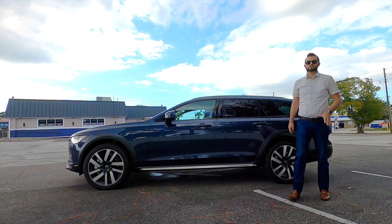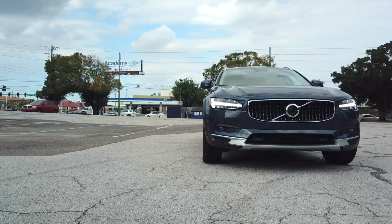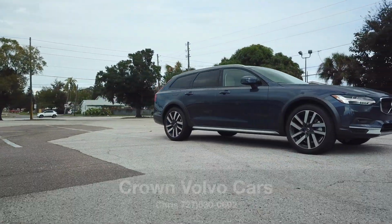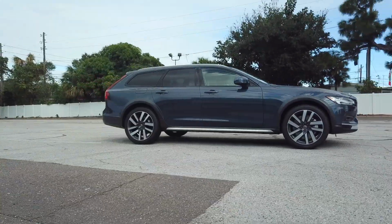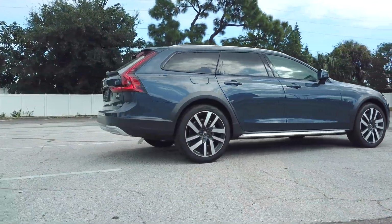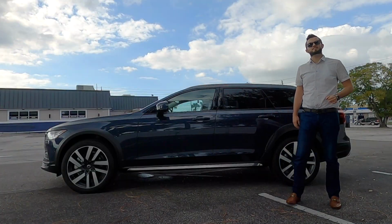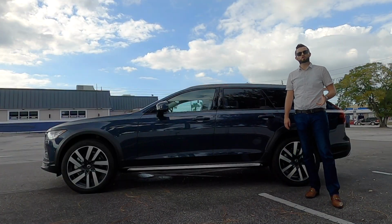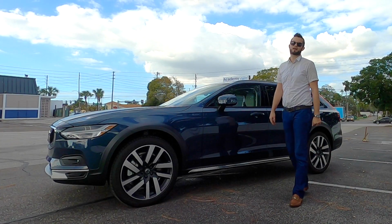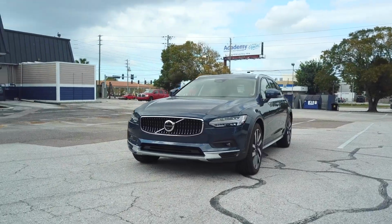Two trim options make it easier for buyers. Cross Country is standard. Crown Volvo gives us the 2023 Volvo V90 Cross Country B6 all-wheel drive Ultimate in denim blue metallic. Through this review, we're going to compare this to a Mercedes-Benz E450 All-Terrain wagon and an Audi A6 Allroad. I'm Anthony from Hawkeye Rides. I'm going to go over all the specs and details starting now.